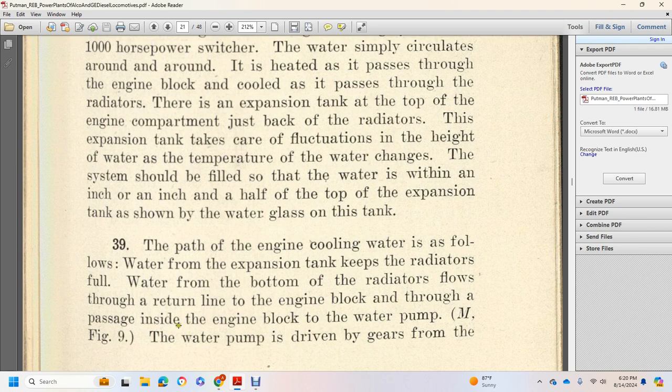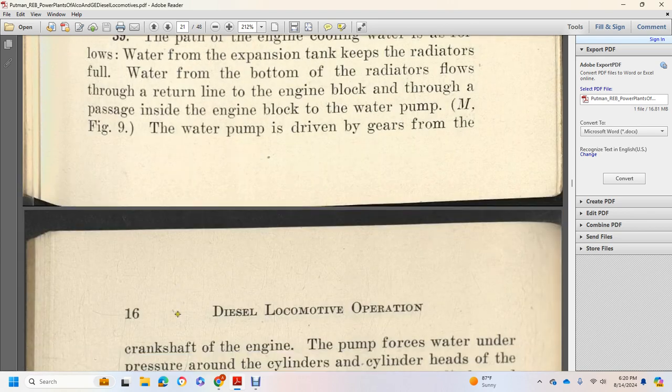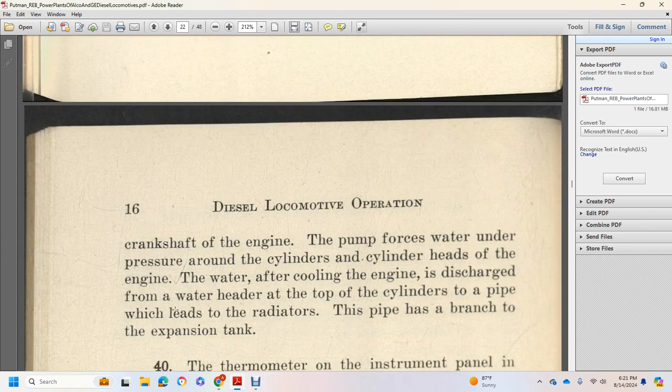Figure 9. The water pump is driven by gears from the crankshaft of the engine. The pump forces the water under pressure around the cylinders and out of the engine. After cooling the engine, the water is discharged from the water header at the top of the cylinders to the pipe which leaves to the radiator. This pipe is branched to the expansion tank.